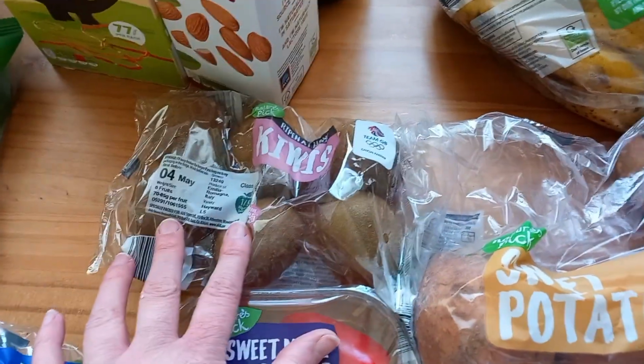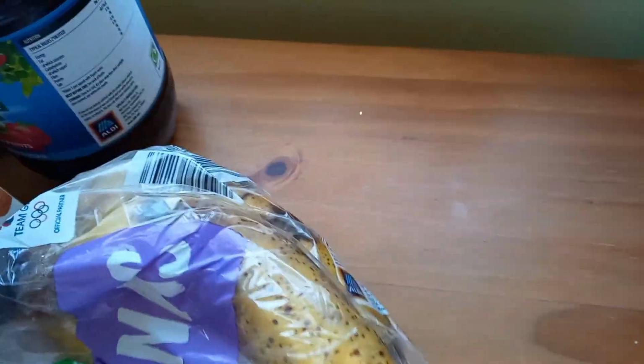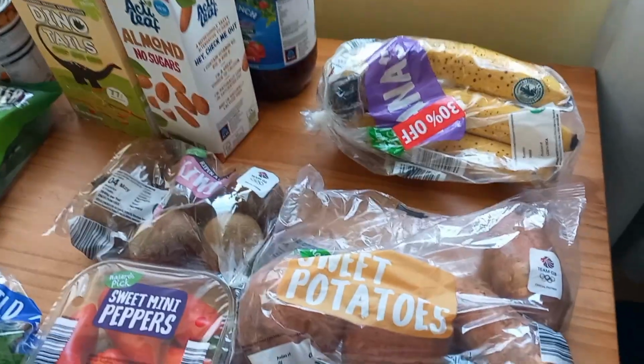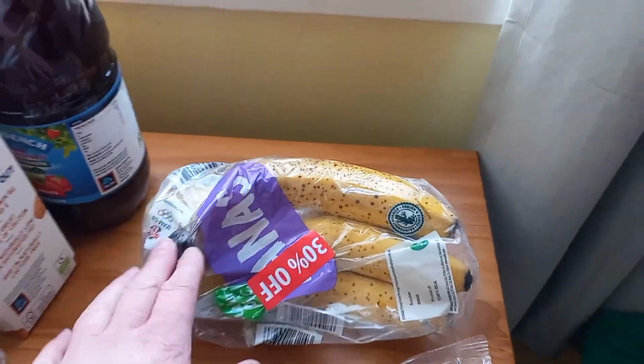Fruit-wise, we've also got kiwis, some pears, oranges, and I bought these really brown bananas. Look how brown they are. They're so squidgy. Because I make banana bread and I've got nothing. I've got no banana bread, no sweet potato brownies, no oat cookies, nothing. So that's our weekend of baking this time.